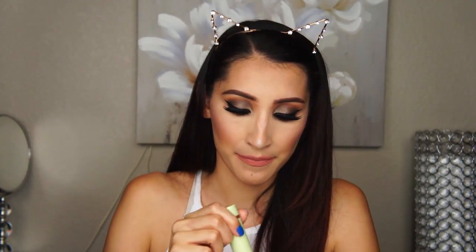This is the Sheer Sculpt, and I love this one. I use this one the most, and I use it for the areas where you contour or bronze. I will use this on days when I don't want to wear a lot of makeup or look like I have a lot of makeup. I just put a little bit for some definition and warmth in my skin. So this is the swatch here.